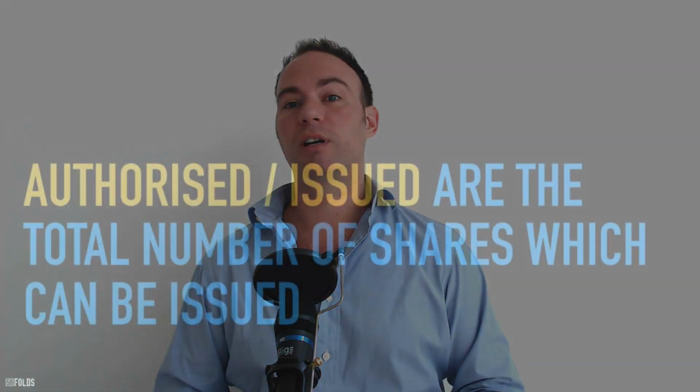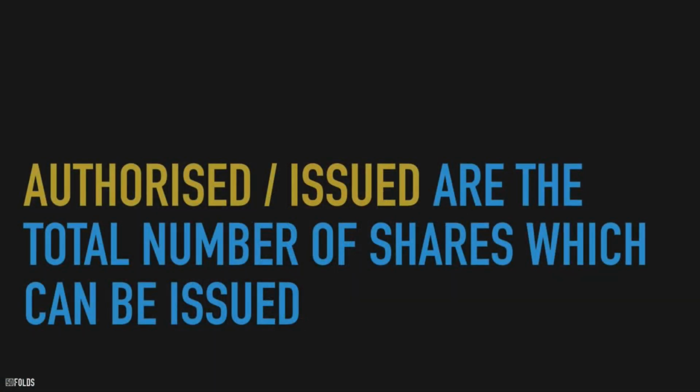Authorized are the total number of shares which can be issued. It's written in your legal incorporation documents. Note, yes, you can increase the authorized shares in future, but you need board approval.